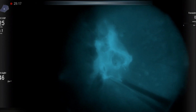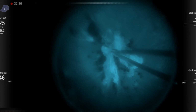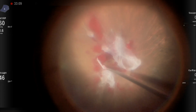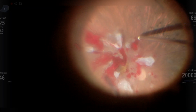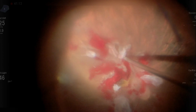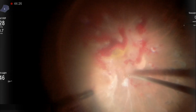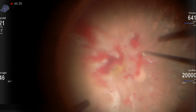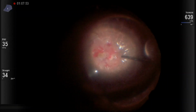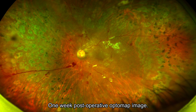flushing out the blood, and now doing a cutter segmentation with low vacuum and high cut rate, and now delaminating these membranes one by one. Fluid-air exchange being done, and this is the 1 week post-operative image.